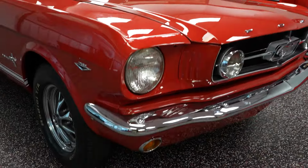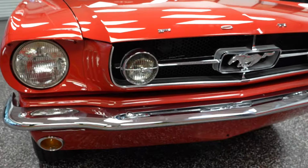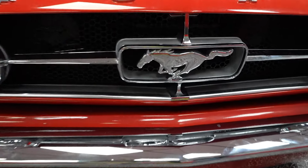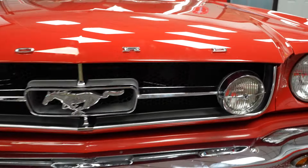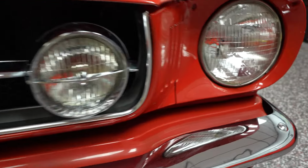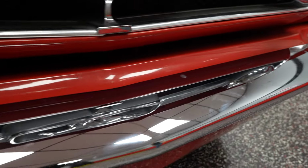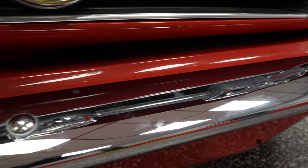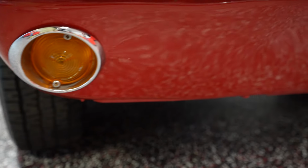Front of the car looks fantastic as well. You have a nice shiny pony there right in the center. Grille looks good. Ford badging there across the front of the hood. The headlight clarity is good. Your chrome clarity on your front bumper is good. There's no rust around the bumper bolts. There's no chrome peel. There's no patina. And then the lower valance underneath the front bumper where your turn signal indicators were located, that paint is all in good shape as well.